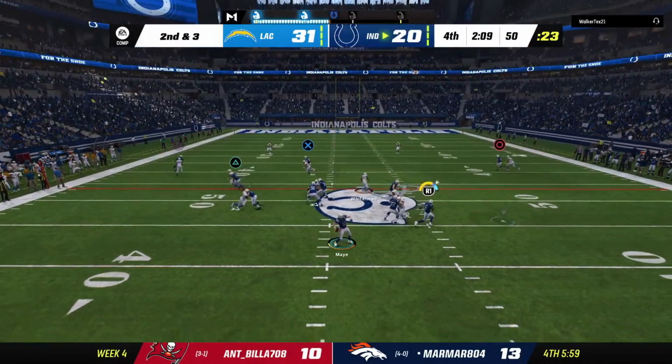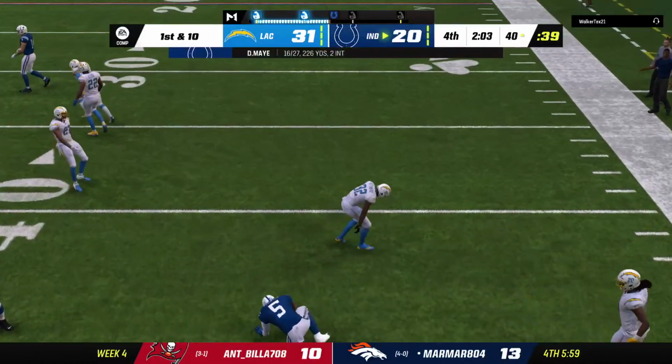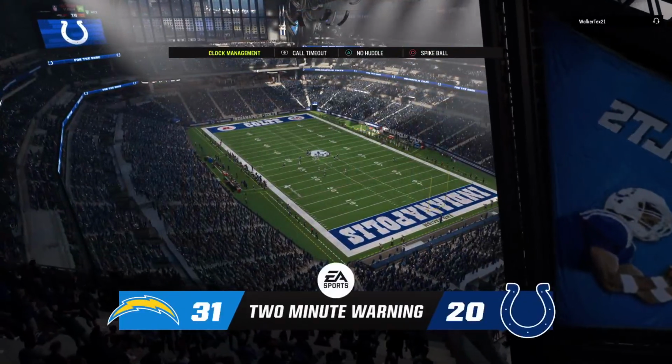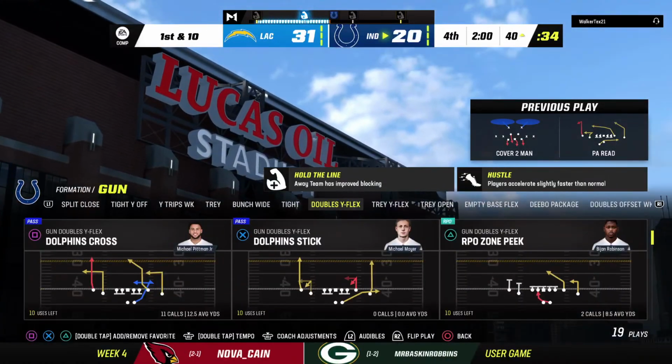Here's a play fake as they set up to throw. He's going to flip one out here to his running back. And he's brought to the ground with another first down at the Chargers' 40. Another good reception there. The Colts on the march. 2 minutes left to play in this football game here on EA Sports.